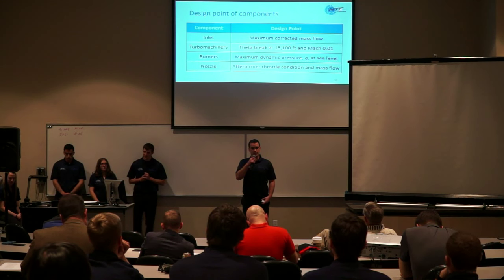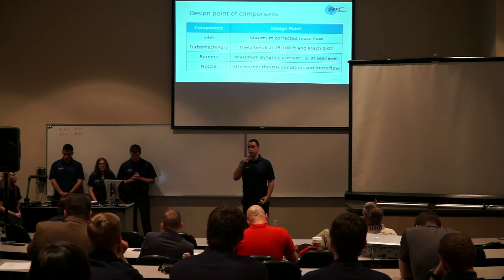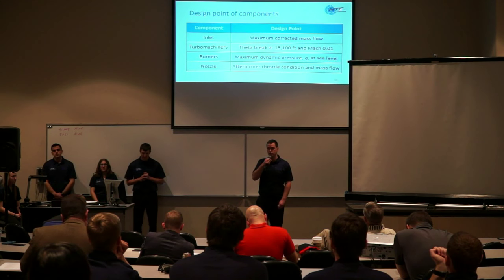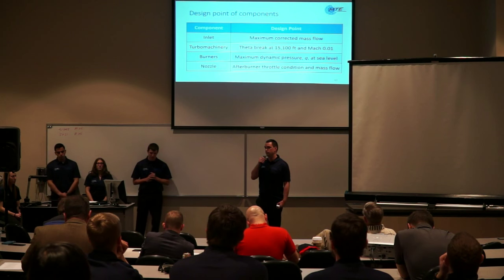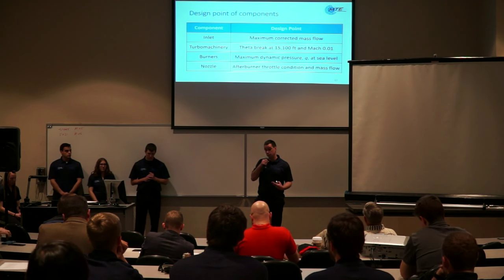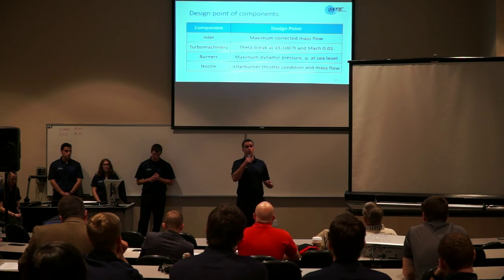The burners are designed at a maximum dynamic pressure, or Q, at sea level. And the nozzle has two conditions that it's designed to. It's designed for the afterburner throttle condition, as well as the mass flow rate at all legs of the mission.